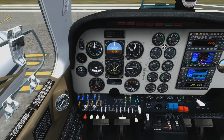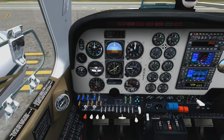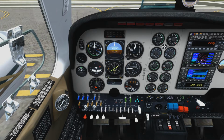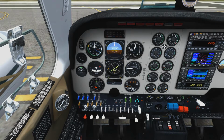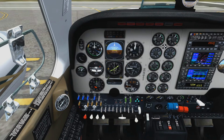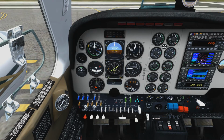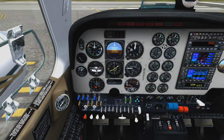Alright, so throttles 2200 RPM. There's 2000. This is a little much there. Come on. Alright, now we're going to exercise the props. 200 to 300 RPM drop. On the right, on the left. That looks good. Now we drop into 1700 RPM.